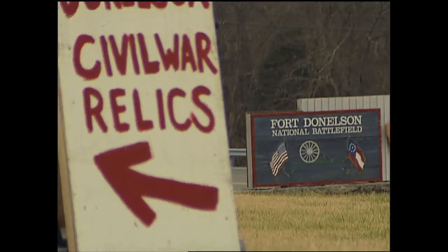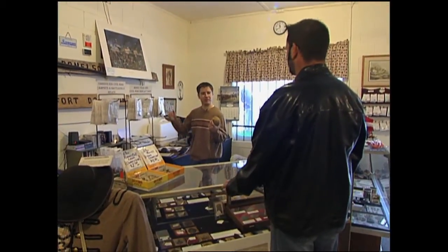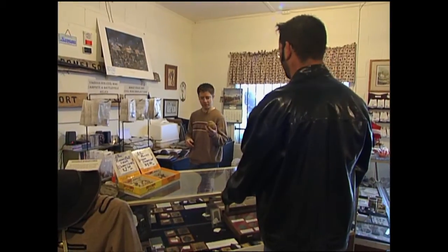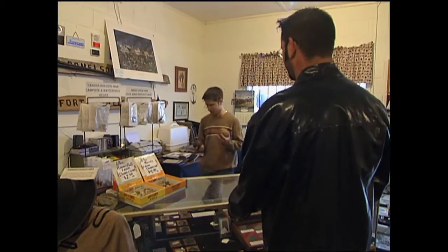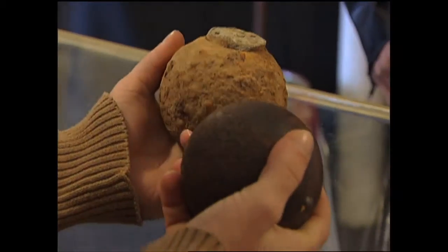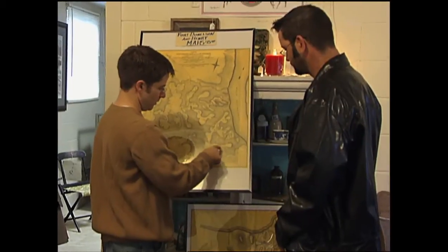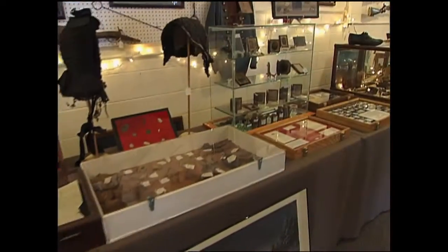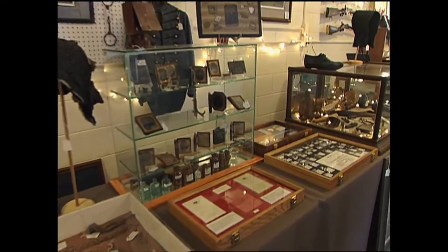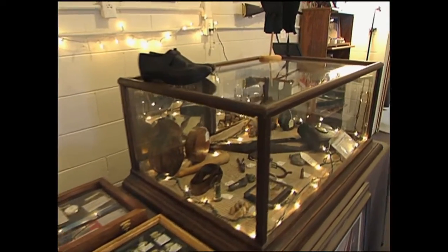So John put his passion to work, opening a guide service and Civil War relic shop in Dover, just outside the Fort Donelson National Battlefield. A buddy of mine just dug this one, and it was fired from Porter's Battery. It's a 6-pound. People come from all over the world to tour the battlefield and to touch things long ago soldiers treasured. I think it really adds a third dimension to the war. A lot of people do research and study the war, but I think actually holding a piece of history in your hand really brings it closer, makes it real, adds that personal touch to the history.